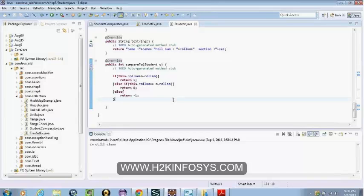So, when it has so many parameters, on what basis does it have to sort the student objects? It should sort based on the roll number, or the name, or the section. How does it know? We have to tell it, right? Because there are so many parameters, it cannot pick a parameter randomly. So we specify that behavior, and that specific behavior is defined in the compareTo method.